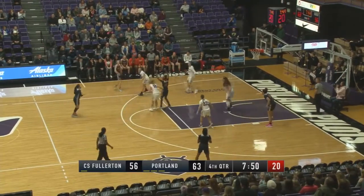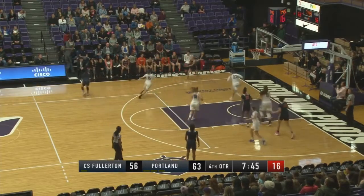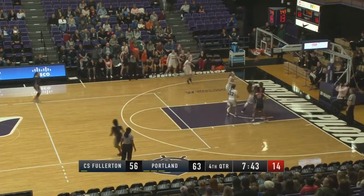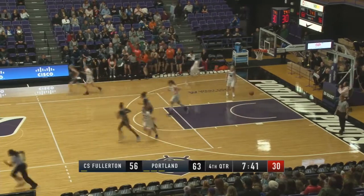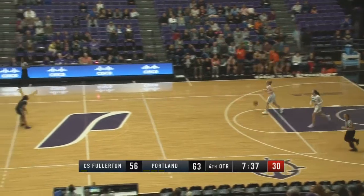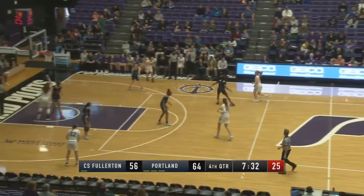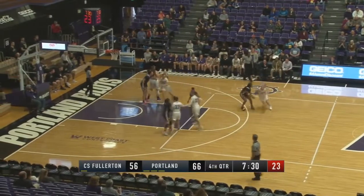Perez, Thompson, Smith, Thompson in the corner for three. Yes. Back-to-back threes for Hannah Thompson. She came out and had a strong first half, really strong first quarter. It's looking like she's gearing up to finish the game the same way she started. Well, that all started with that quick pass by Smith out of the corner.